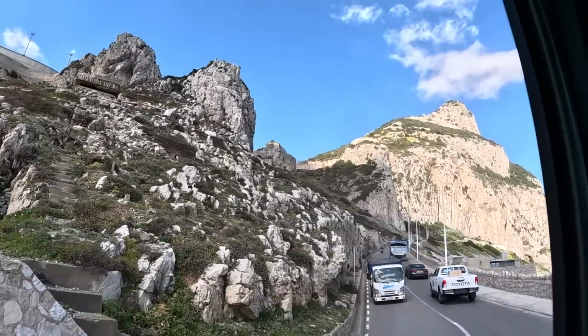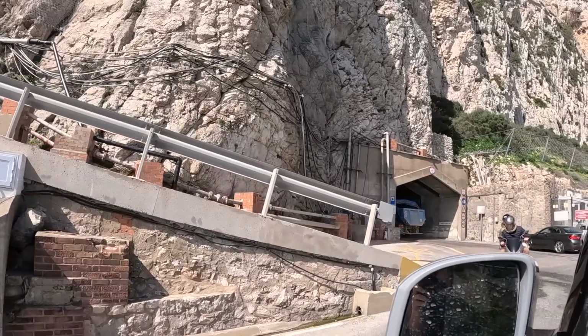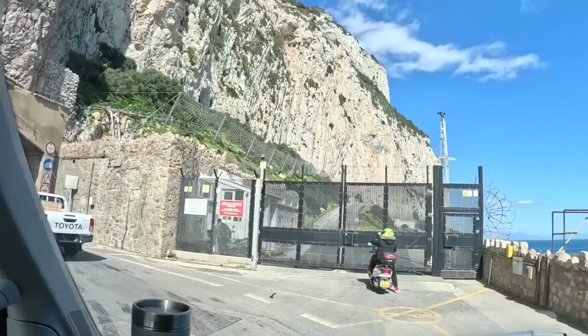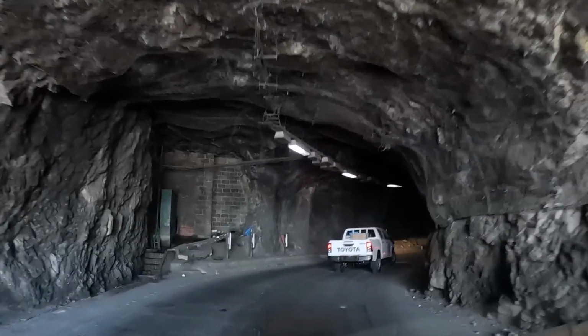Yesterday there was sun and there was rain, beauty in the mundane. Oh my gosh, we're actually going through the rock. They won't let you in there. Wait, in the rock. Oh, this is creepy. We're inside Gibraltar's rock. Well, I'll be damned, I did not know there was a tunnel that you could drive through inside of Gibraltar.